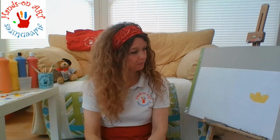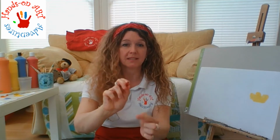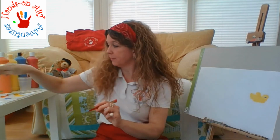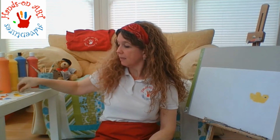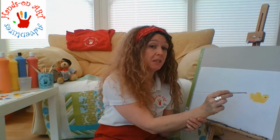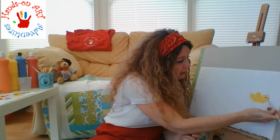And then he needs an eye. Now I'm going to do something very silly. I'm going to use the wrong end of the paintbrush. I'm going to use this end because it's lovely and round and it will give me just the right size dot to put for his eye. There we go. And then he needs a beak because they don't have mouths like we do. They have beaks so they can go chop, chop, chop, and cheep, cheep, cheep. Here we go. So he's going to have a little beak like that.